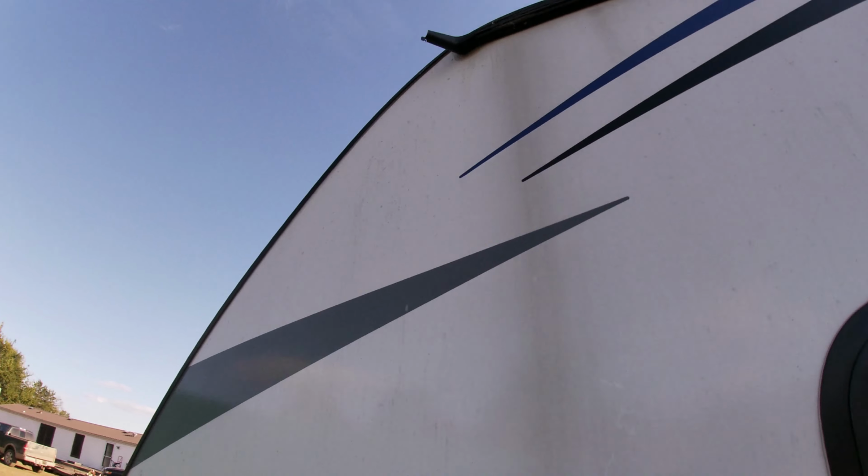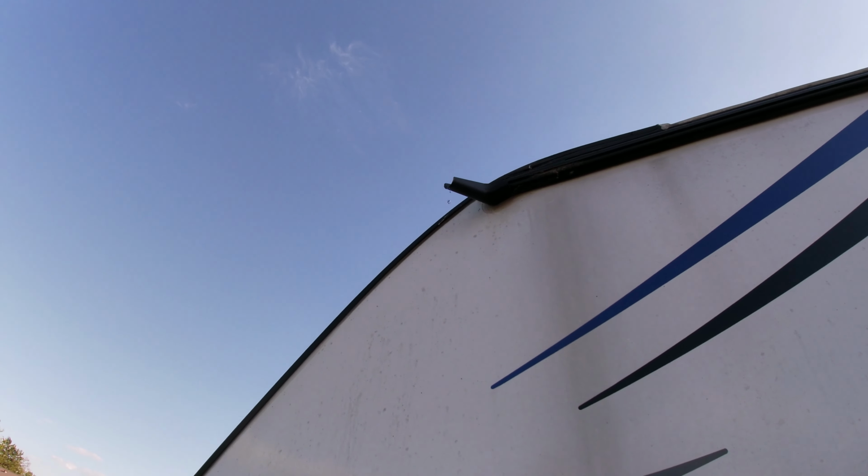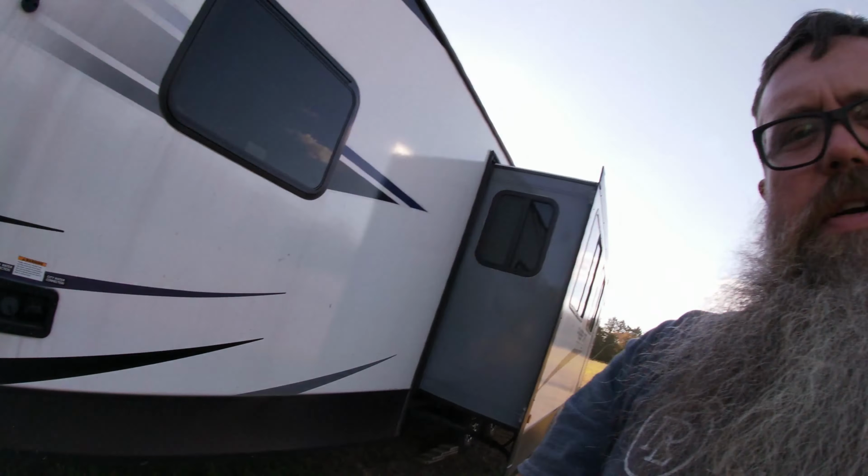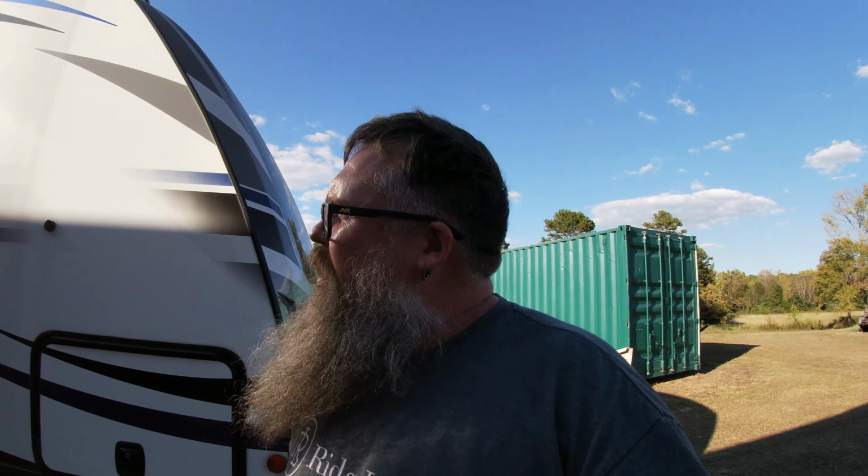Dirty, but doing good. And you can see up here, that's what I was looking for. See it? Drip, drip, drip, drip, drip. Got water. So I was trying to figure out which corner condensation was going to come off of. And there we go, coming off the back side exactly like I wanted it to, whether it be the front or the back. And it lets me know that the air conditioner is working good.